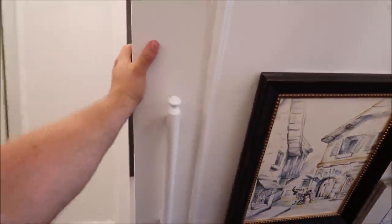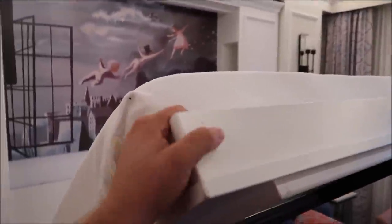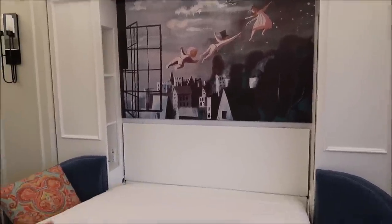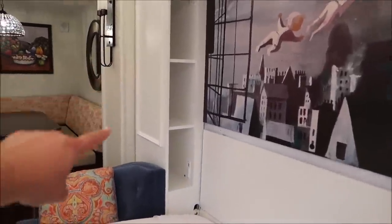Let's see. Well, it's Peter Pan. Trying to lower this down with one hand is not easy. There we go. That is nice, isn't it? In the studio one, they have a little Pongo on a bed and it's so beautiful. But the thing I love about these Murphy beds is how they have these little storage cells in here.